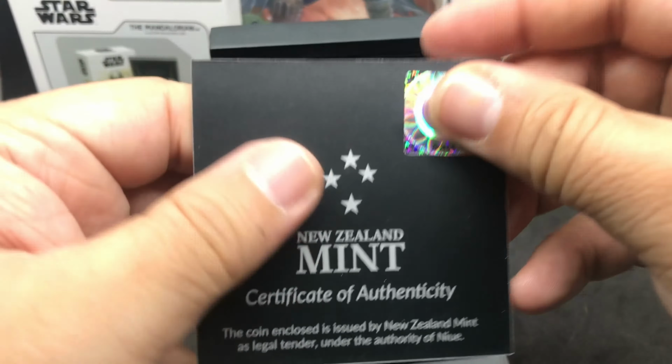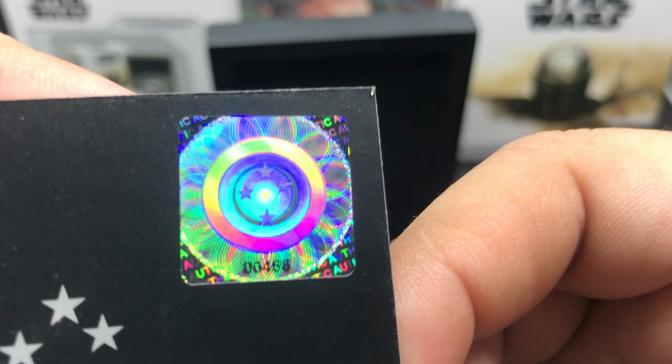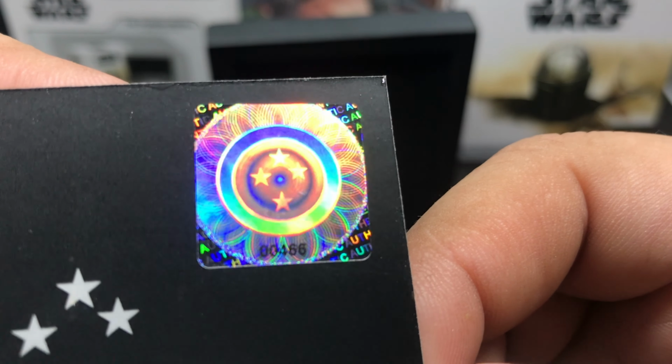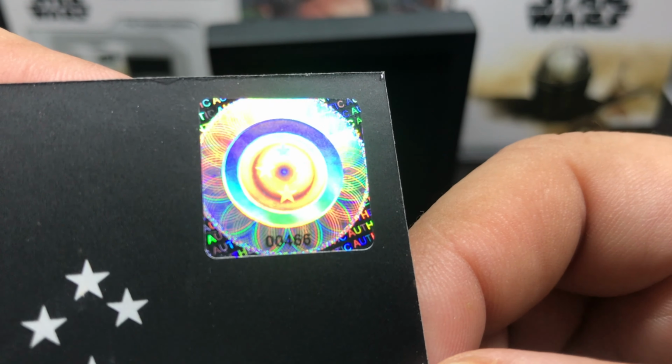Right there. New Zealand Mint, certificate of authenticity. This coin is issued by the New Zealand Mint. It's legal tender under authority of New Zealand. They do give you the number that you are. It's holographic. This is number 466 of 2000. Right there. Star Wars 2021, The Mandalorian. 1 ounce, 0.999 fine silver coin. Limited edition of 2,000 pieces.